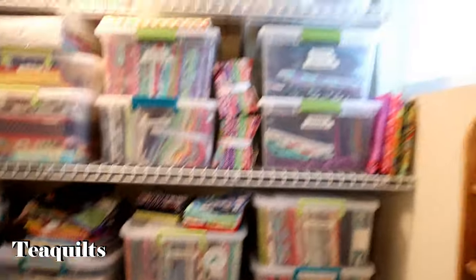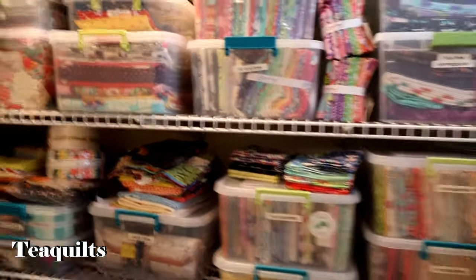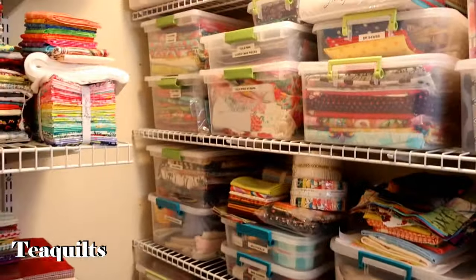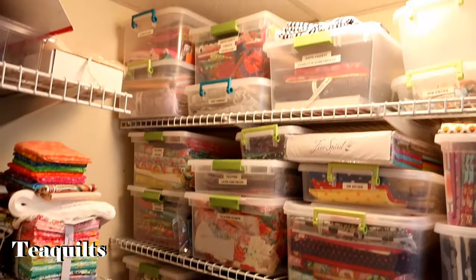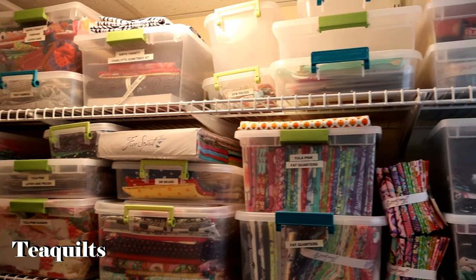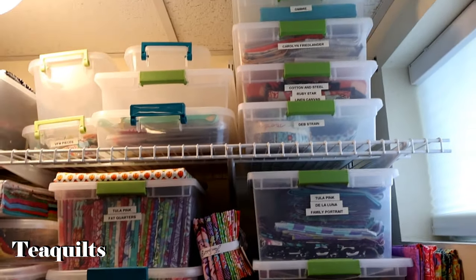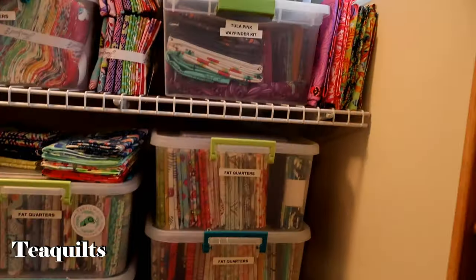So let me... It's a closet. This whole room where the customer quilts are is actually her bedroom down here. But I wanted to show you again. She's so organized. I'd say 95% of her fabric is in containers, and she's got the lids to keep dust off, and then she has a window here with a shade to keep the sun off as well. But I just wanted to show you this.